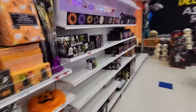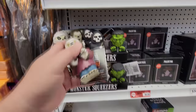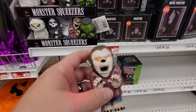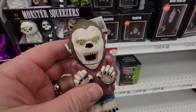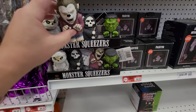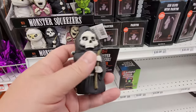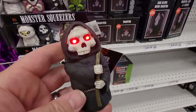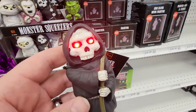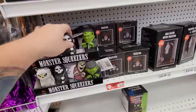Wait a minute, what is this? Little monster squeezers? All right, here's a werewolf. What do we do? We squeeze it? Oh! That's cool. He's making werewolf sounds. All right, now I'm curious. Let's see what this little guy does, the Reaper. Reaper sounds, threatening you with your life.